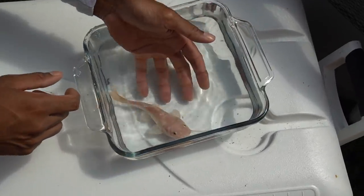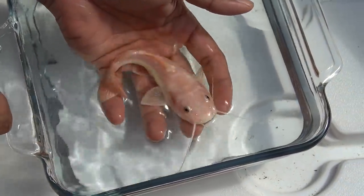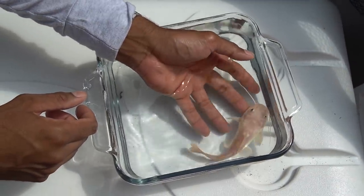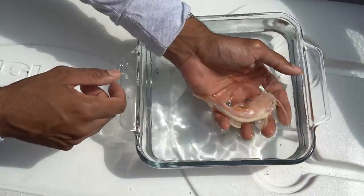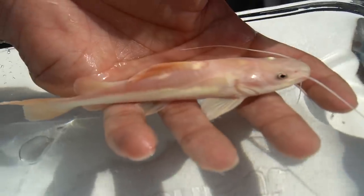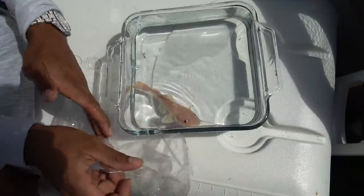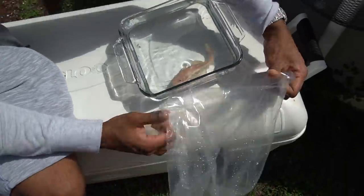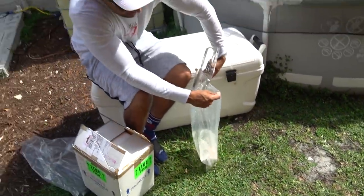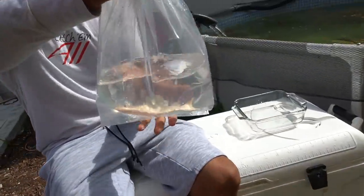This is insane. Let's see. I don't want to stress them out too much, but that is ridiculous. I just want to show you his side without it being in the bag. Look at that. Look at that from the side. Get low. Get low. Get low and you'll be able to see him. That is ridiculous. A little bit tricky, but we're gonna get you back in your bag, buddy, so we can acclimate you properly. Whoop. Oh. Guess it wasn't that tricky. Wow, what a fish. What a fish.